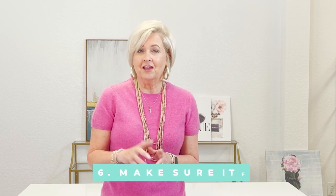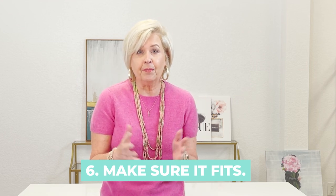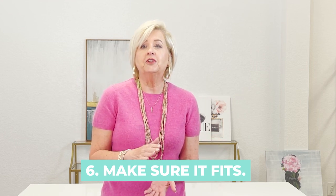Number 6, make sure it fits. If you're creating a capsule wardrobe or buying higher quality items, you want to make sure that everything fits you properly. Fit is everything when it comes to looking polished. A great fitting item can make a thrift store find look fabulous, especially if you make sure that it's ironed.